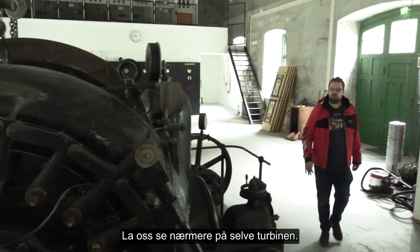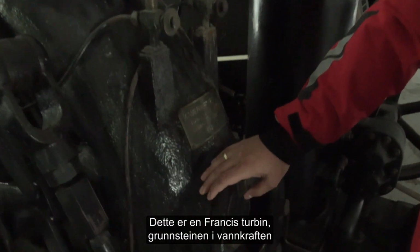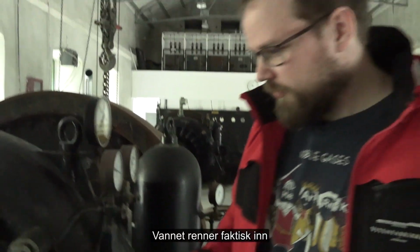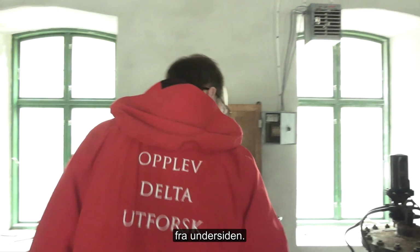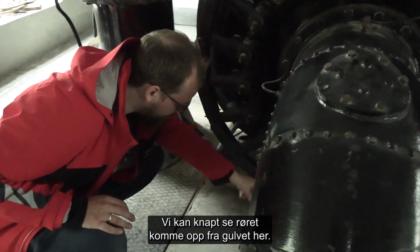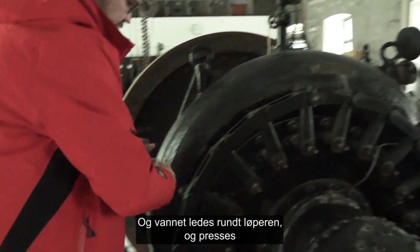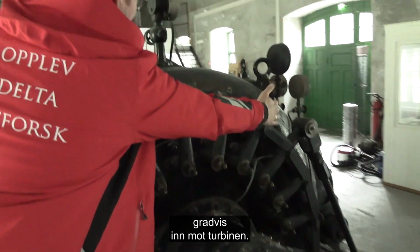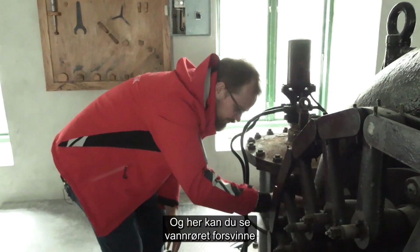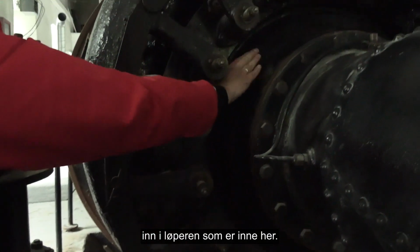Why don't we have a closer look at the turbine itself? This is a Francis turbine, the cornerstone of hydropower for the last 100 years. The water actually flows in from the underside. You can barely see the pipe coming up from the floor here, and the water is guided around a runner and is pushed at different levels in towards the turbine, and then you can see the water pipe disappearing into the runner that's inside here.